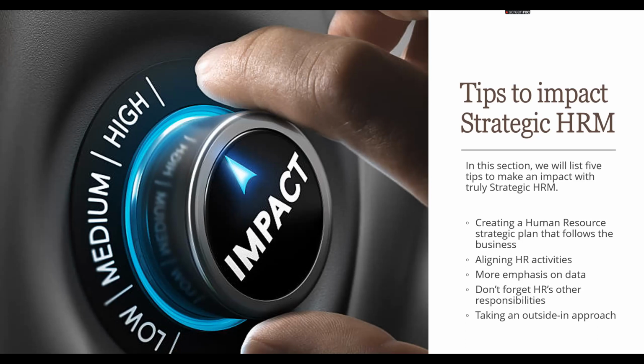The last tip that we can ensure to have an impact is taking an outside-in approach. A critical next step to being strategic is taking an outside-in HR approach. Who are the customers of HR? These are sometimes employees. However, there are also other stakeholders, including shareholders and customers.